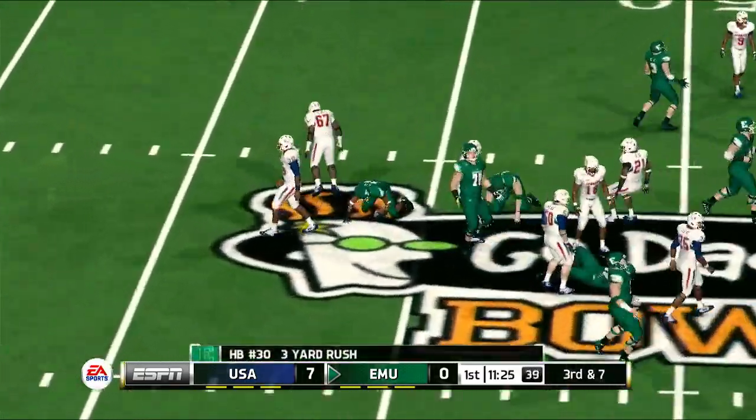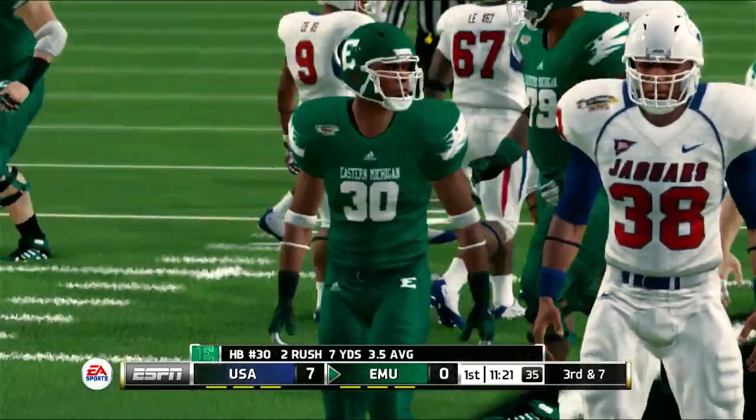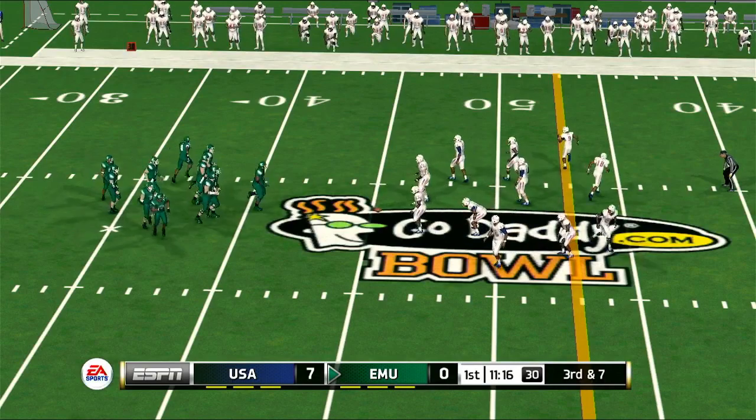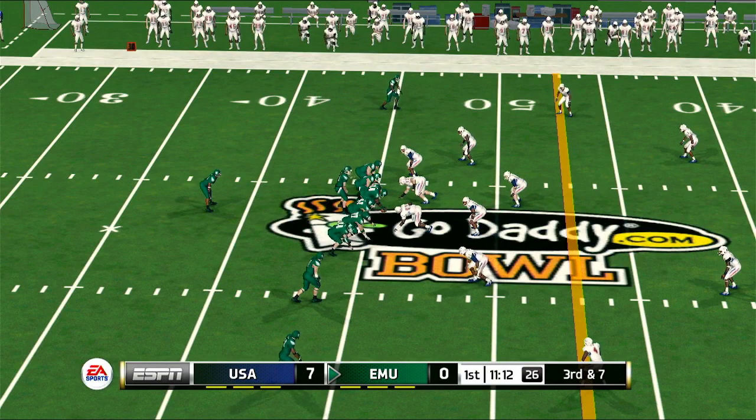Makes it to the 45-yard line. That makes it 37. Let's go, defense. Let's go, defense. Here we go.